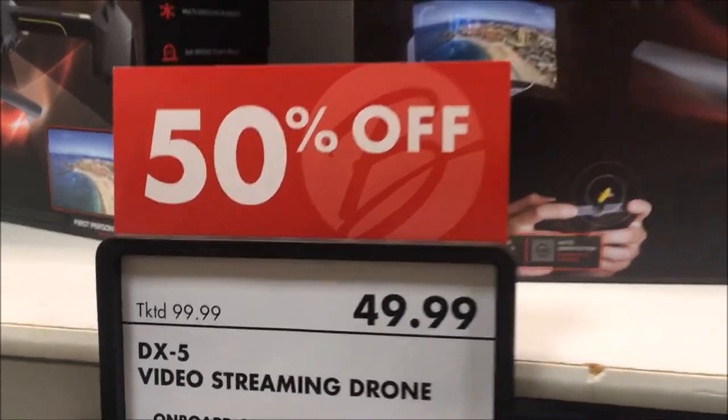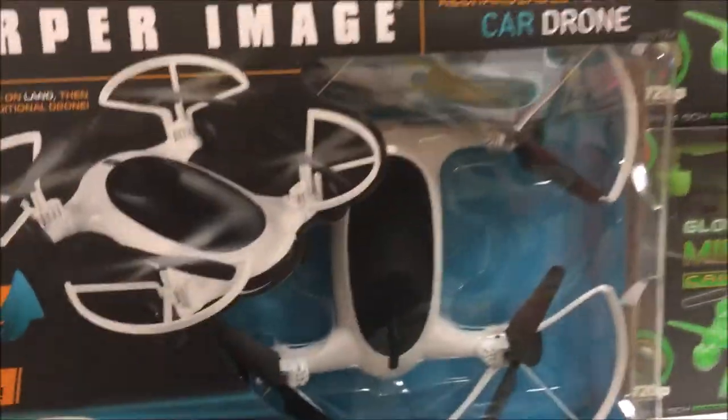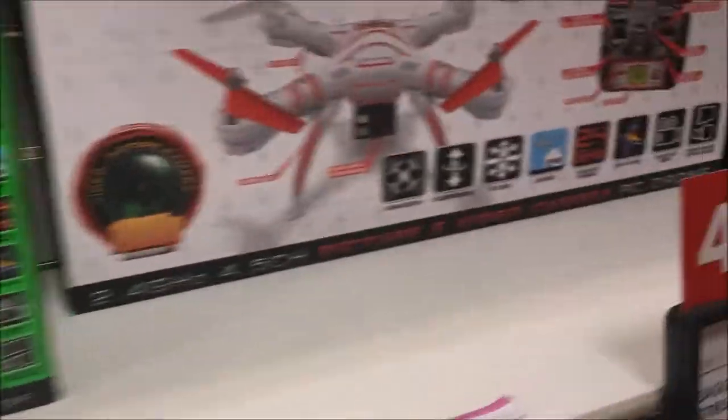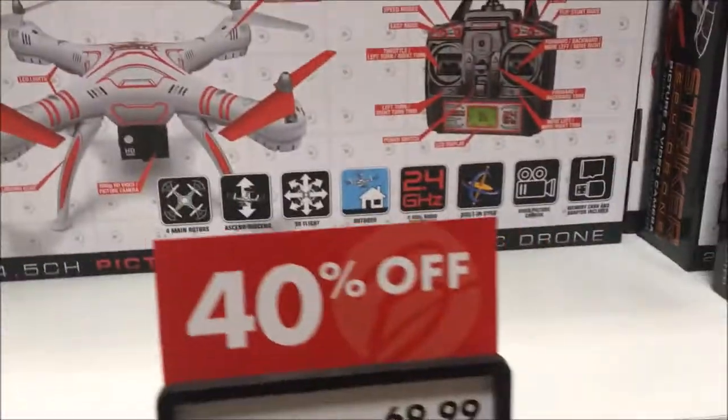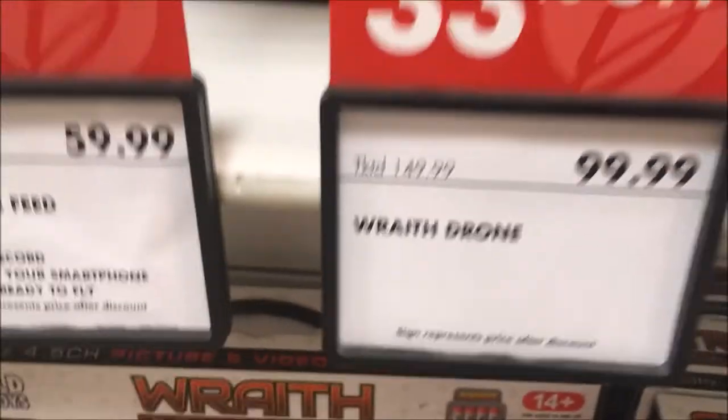50% off that, $49.99. Not bad for the VR set and the Wi-Fi capabilities for retail. $39.99 for that Sharper Image. We have the Orion for $59.99, which ain't bad. The ever so hated Wraith, which Striker's right there. What's the price on the Wraith? Bam, $100. Don't do it.